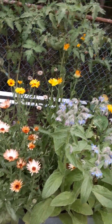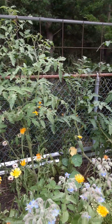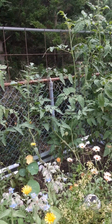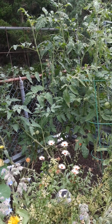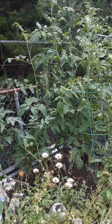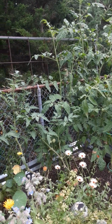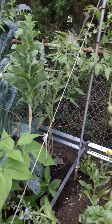But things are struggling. Even with me trimming up these tomatoes, you can still see some signs of disease on them. But I couldn't trim up everything because then there would be no leaves, and you need the leaves for photosynthesis. Tomatoes would not be happy without leaves. So I did what I could. I'm hoping for the best.